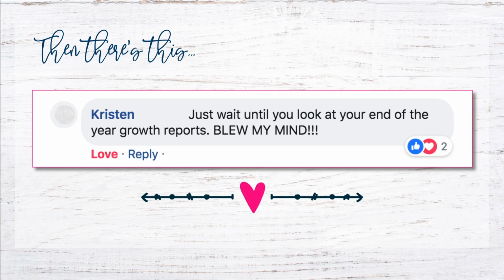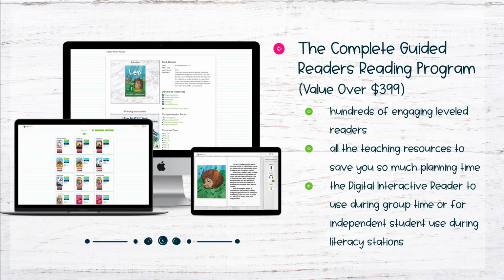And then there's this. Kristen's in my Facebook group and she says, just wait until you look at the end of the year growth reports. Blew my mind. And that's because she was using my guided reading resources.